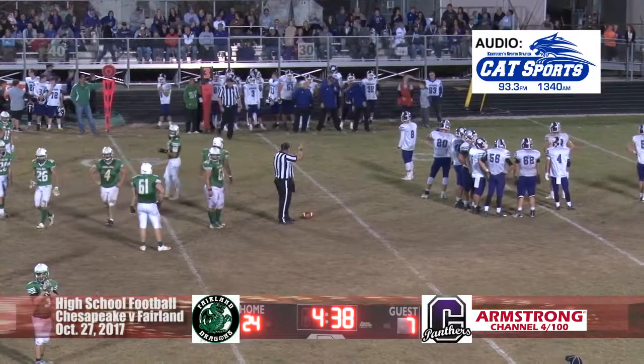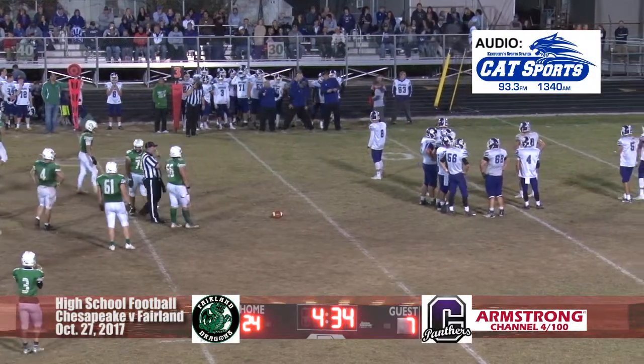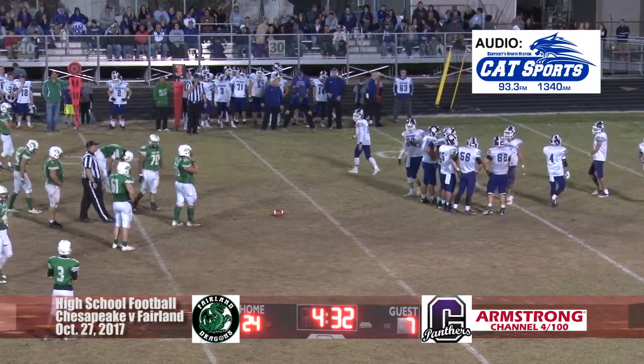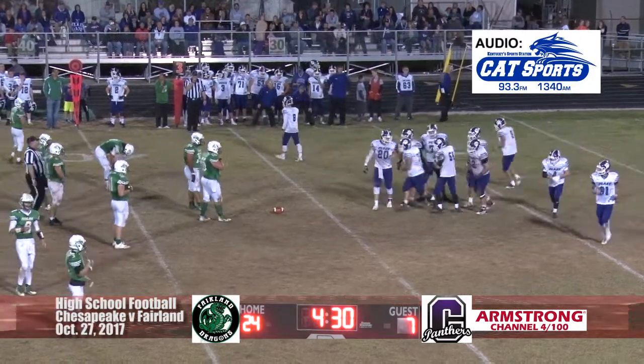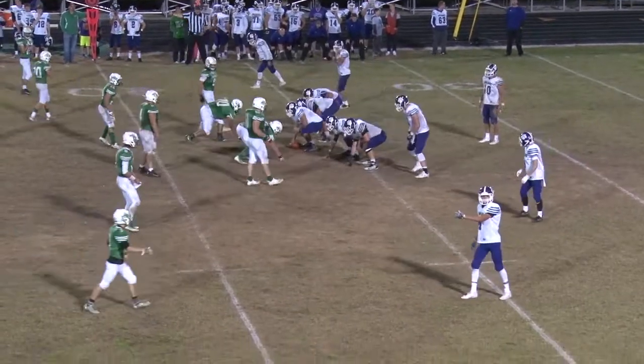Brings up another 3rd down and long for the Panthers, and the Panthers' second half offense has been non-existent. It's really been a tale of 2 halves here. It looks like 2 totally different ball games we've been watching from the first half to the second half. I definitely agree with that.